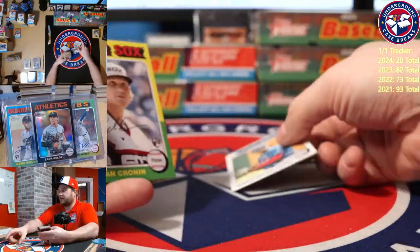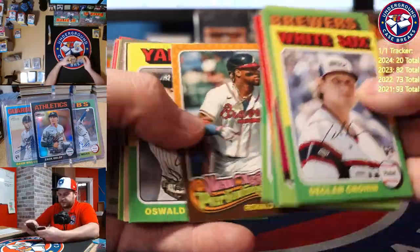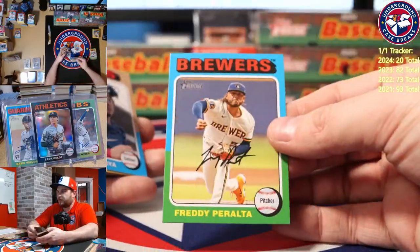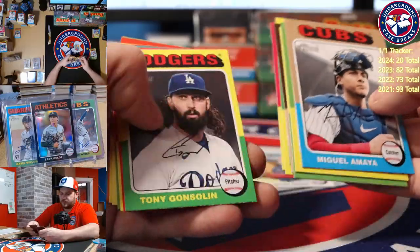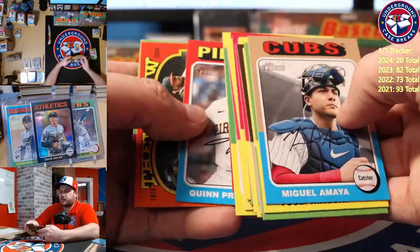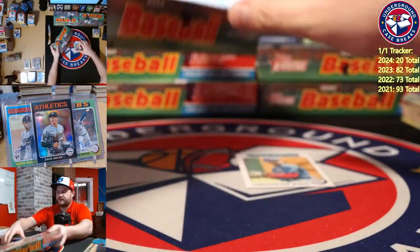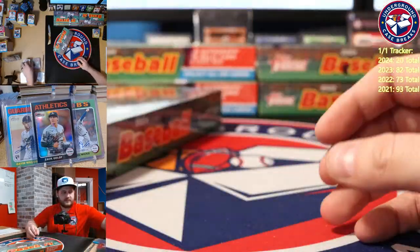Morel with the white border. Brandon Hag, what's up, dude? How you doing, buddy? Freddy Peralta. Kikuchi, Grisham, Gonsolin, Mead, Stroop, Strider, Candelario, Toussaint, Crow-Armstrong, Priester, and Corey Seager. We're down to five. Looking for that good red ink.